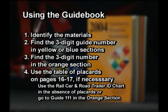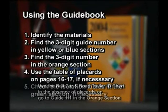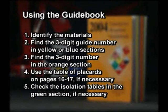In the absence of placards or a shipping name, there is a rail car and road trailer ID chart on pages 18 and 19. If you can't identify the material or the vehicle, use Guide 111 in the orange section. It is for mixed or unidentifiable loads. Finally, if a material's name is highlighted in blue or yellow, you should check the table in the green section for information on initial isolation and protective distances.